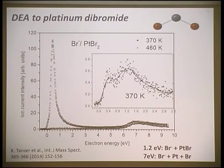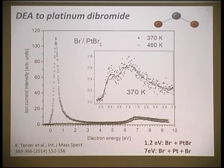Now another molecule we studied recently was platinum dibromide, where you can see the molecular structure, because there were also suggestions that this may act as a radiosensitizer. And what we saw when we looked at the mass spectra was just the production of Br minus. Here you can see the ion yield as a function of the electron energy. I plotted two different oven temperatures, since we always heat the oven to produce the neutral beam of molecules before the electron attachment: an oven temperature of 370 Kelvin, the triangle plot, and an elevated oven temperature of 460 Kelvin. As you can see, there is a strong difference between these two oven temperatures, but finally it turned out that this very strong peak is just an impurity.